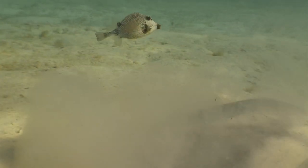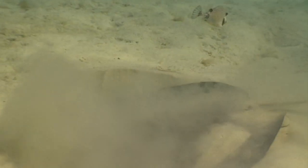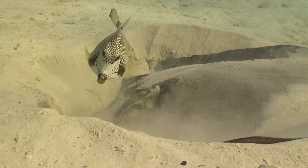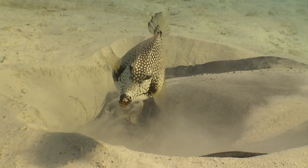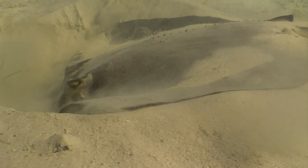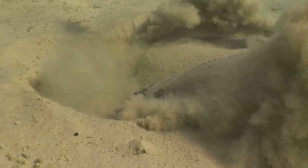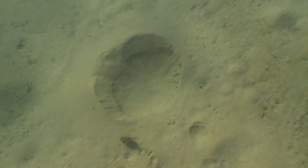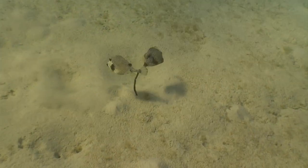A couple of trunkfish are hoping to find a leftover morsel when the ray has left. A trunkfish feeds by blowing a jet of water out of its mouth to expose small animals. Here, he has found the equivalent of a huge excavator. The ray will move more sand than a trunkfish could ever hope to. In this case, when the ray leaves, the two find a wriggling leftover to fight over.